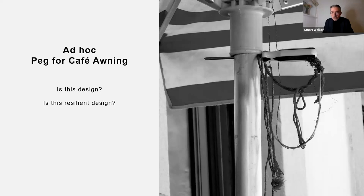It's certainly a very ancient practice. In fact, the oldest artifact in the British Museum is an example of ad hocism. It's a chopping tool fashioned from a suitably sized stone.